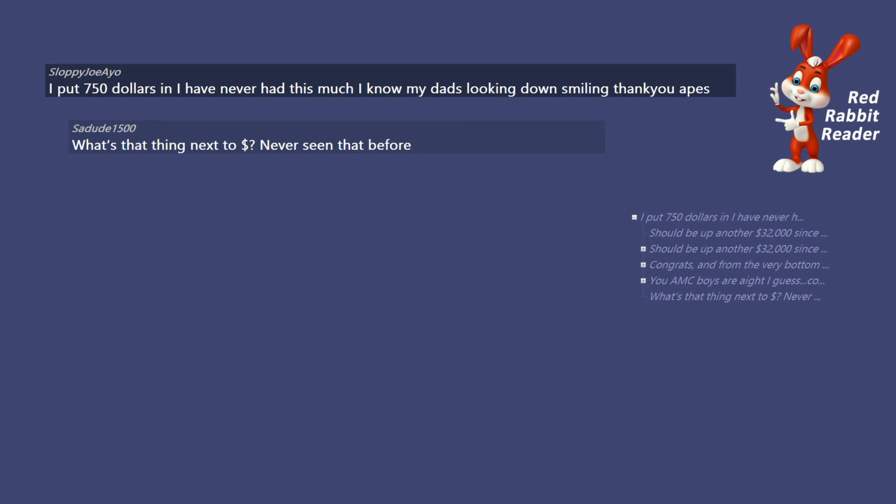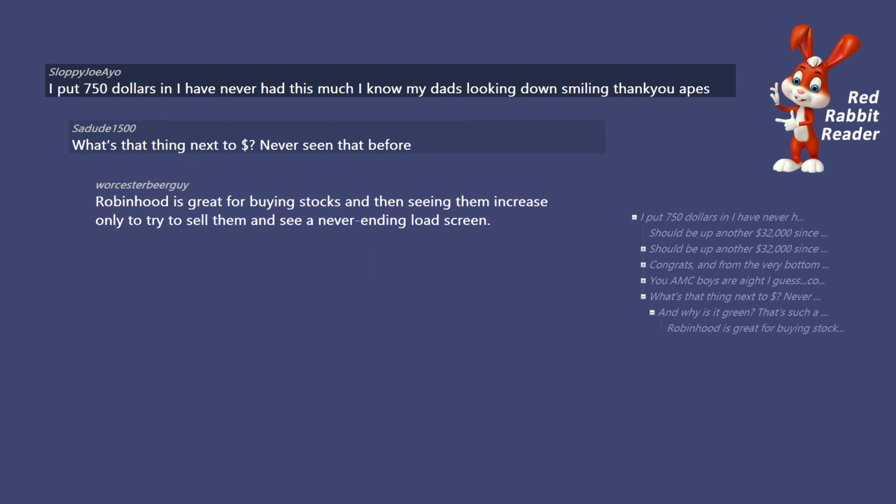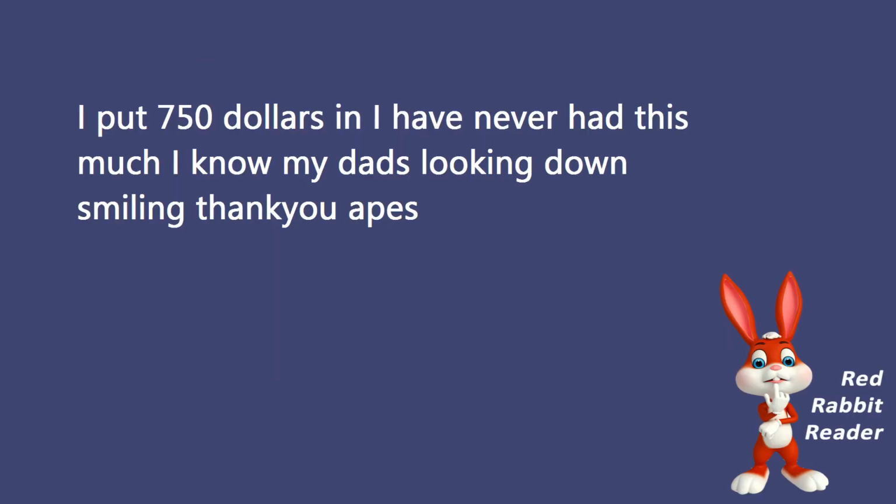What's that thing next to dollar? Never seen that before. And why is it green? That's such a weird color, I thought that the app was naturally red. Robinhood is great for buying stocks and then seeing them increase only to try to sell them and see a never-ending load screen. Sounds to me like the COVID crash. Robinhood crashed too and people with puts couldn't unload day after a circuit breaker if I recall correctly.